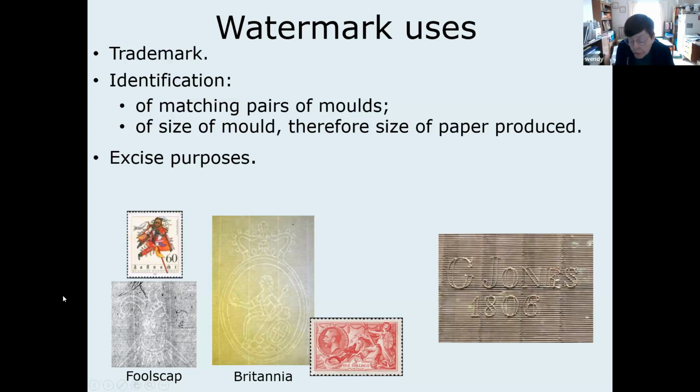A French law of 1582, for instance, required that all paper should carry the mill name so that excise duty could be charged. And in Britain, an Act of 1794 required that a date be used as a watermark for taxation purposes. It didn't have to be the date of manufacture, it could still be 1794, which can sometimes cause confusion, but you see an example there of a mill name and the date there.